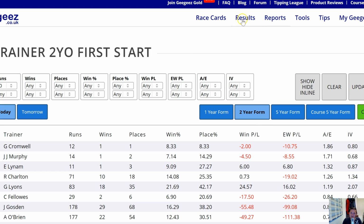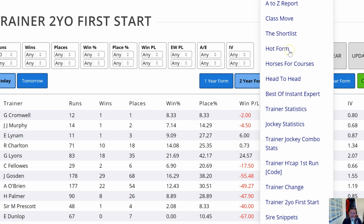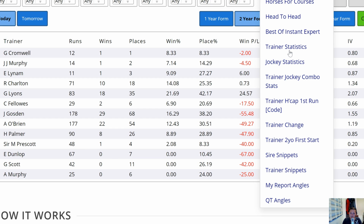So let's go to the reports drop down, and we've got to go towards the bottom to where it says My Report Angles, and if you hover over that, you'll see on the left hand side here a sub menu item, My Report Angles Settings. So this is the first place we're going to go.